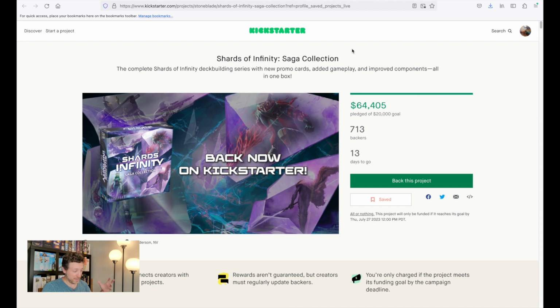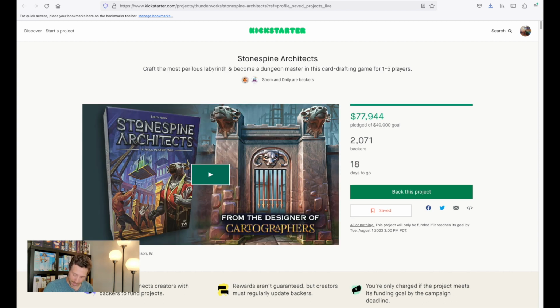And I think if you're a fan of Ascension back in the day, or if you've played some Shards of Infinity but you don't really have it in your collection, I think this would be a really good addition. And Stoneblade Entertainment, the publisher here, they've published so many games and run so many Kickstarters. I think this is a super safe back. I don't think you have to worry about them at all.